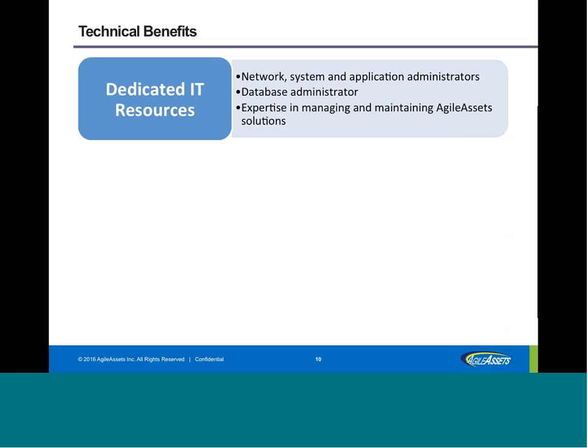And now let's take a look at the technical benefits. As I have already mentioned, we do have dedicated IT resources that are trained and are working on handling and managing our hosted infrastructure. We have network, system, and application administrators. They have expertise in managing and maintaining AgileAssets solutions. This helps us to reduce deployment time and create an adapted deployment process. We have a dedicated database administrator resource, and if necessary, we can expand that service to our customers.